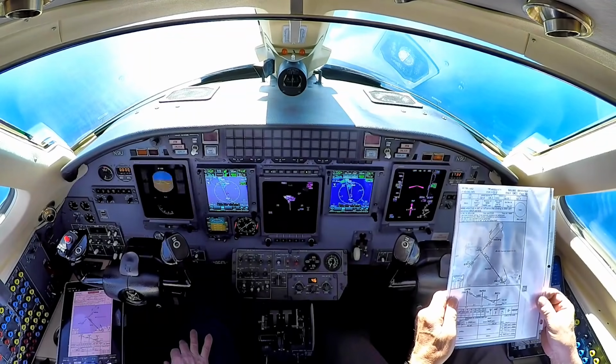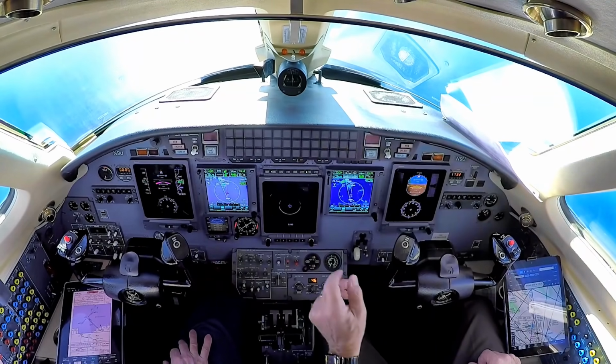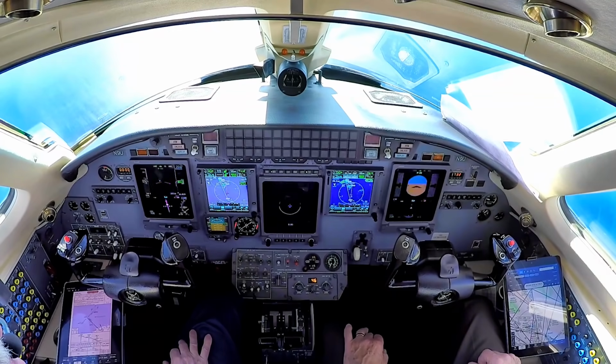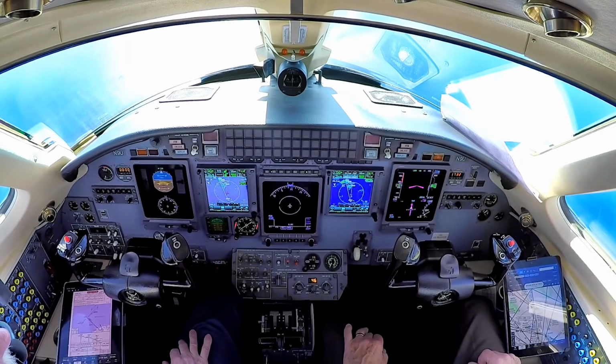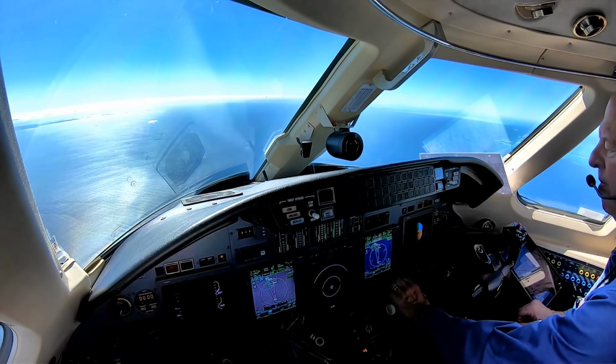119.5. Skybiz 111, Nassau approach, radar contact 3023 at Nassau. Direct to LAPSE, Lima Alpha Papa Sierra Echo, for the RNAV 14 approach, descend and maintain 3,000. Direct to LAPSE for the RNAV 14 approach, descend and maintain 3,000, Skybiz 111.